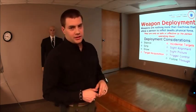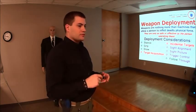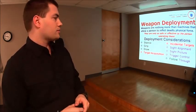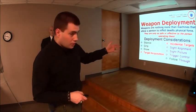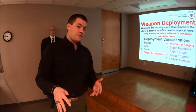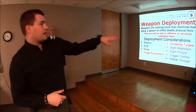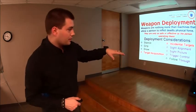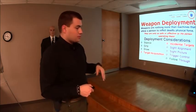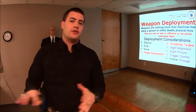Target acquisition and incidental targets, I'm going to refresh you on the fundamentals of safety, those four cardinal safety rules, and the fourth one being know your target. Target acquisition and incidental targets is speaking to the second half of that fourth weapon safety rule, know what's beyond or around your target. And then we get into the actual fundamentals: sight alignment, sight picture, trigger control. Those are the core fundamentals. It's all about accuracy, has nothing to do with speed.